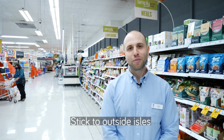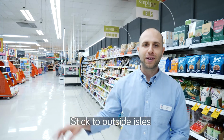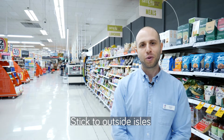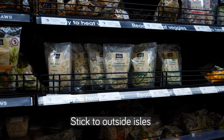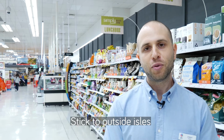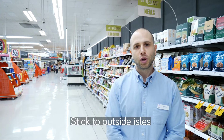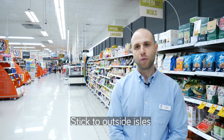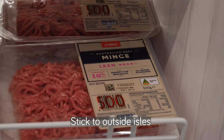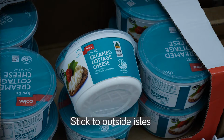As you would have noticed from the tour, we stuck mostly to the outside aisles, the freshest food found around there, so that's where we want to spend the majority of our time. We know that the middle aisles contain some snack foods, for example, so they're still healthy to include every now and then, but just be mindful that we want to spend the majority of our time around fruit and veg, lean meat and fish, things like eggs and low-fat dairy.